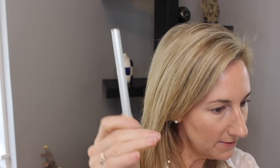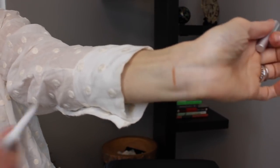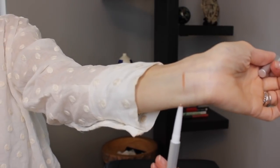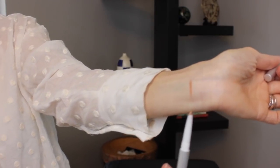And you guys, it just looks so pretty. So it comes with, what is this called? This comes with a Multitasker in peach. And again, this is like a little eye pencil. And I'm going to go ahead and give you a little swatch of this. And that is the Multitasker in peach. Look how beautiful that is.